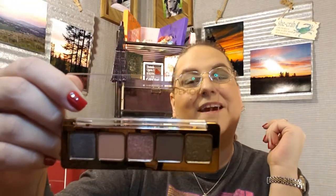Now I have swatched one of these because I was too excited not to, because these are my very first from her. So I'm so excited. This is the Natasha Denona Mini Star Palette. And man, when they say mini, they ain't kidding. But I'm not gonna complain, right? So look at those colors. They are gorgeous.